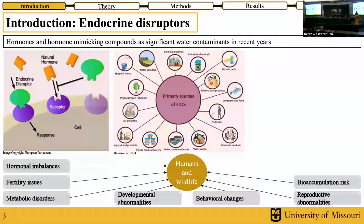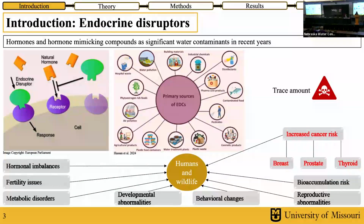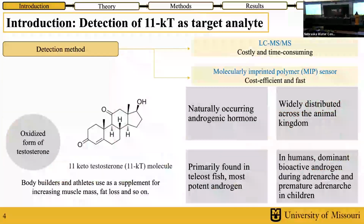As they are present in the environment, they can cause many health hazards like hormonal imbalances, fertility issues, developmental abnormalities, and so forth. In fact, they can cause increased cancer risk, for example, breast, prostate, and thyroid. Their activity in very trace amounts in the environment makes them a serious concern for both humans and wildlife. Therefore, it is crucial to monitor these chemicals in the environment. And for this reason, reliable detection is required.